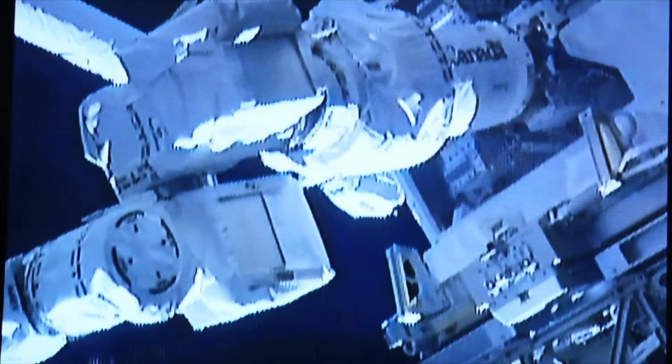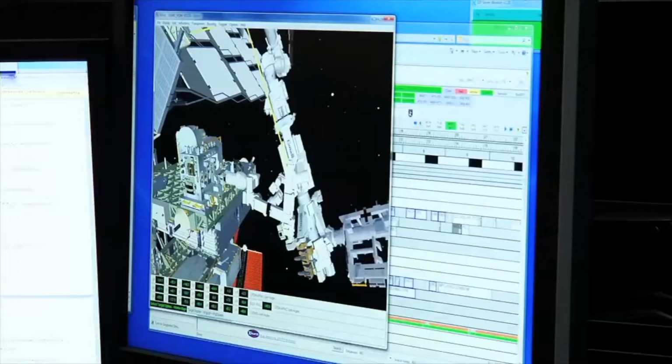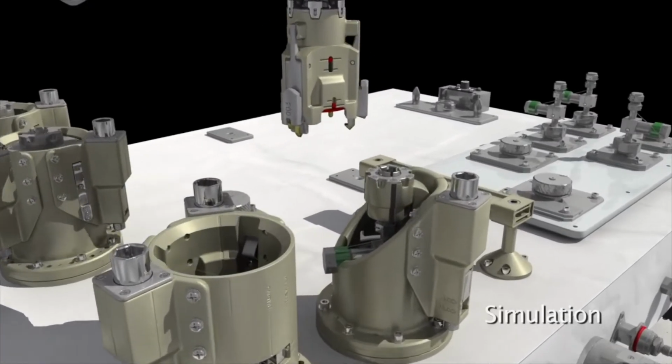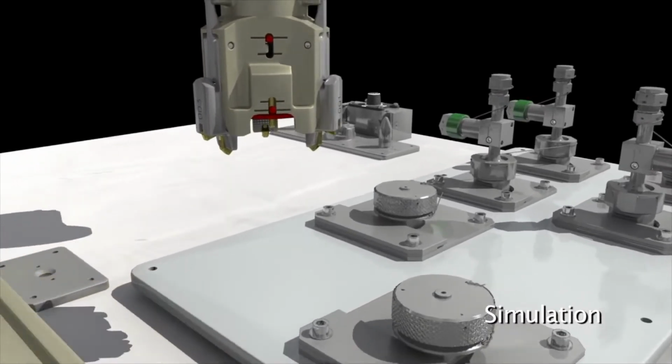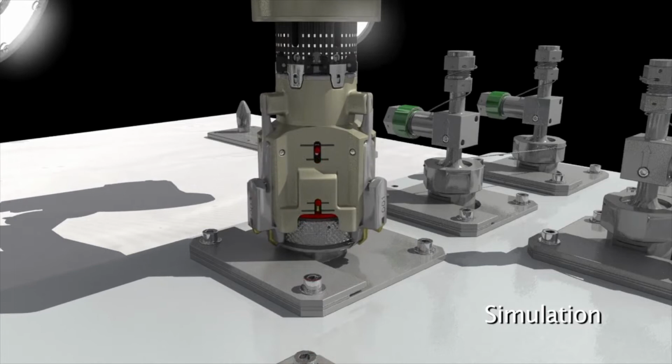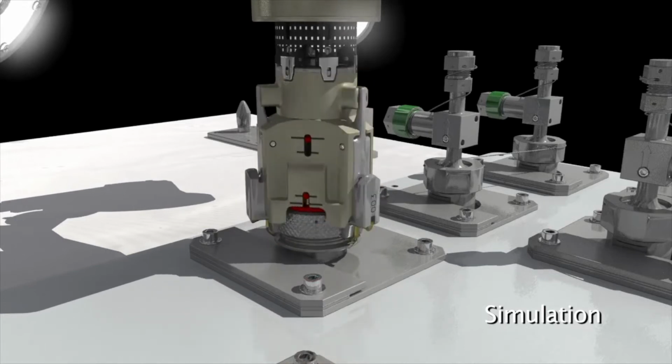Refueling a satellite in space, from what we know about filling up our cars here on the ground, it sounds pretty simple, right? Just open up the cap, connect the fuel nozzle to fuel the tank, and send the satellite on its way. Like many things in space, it's much more complicated than you would think.